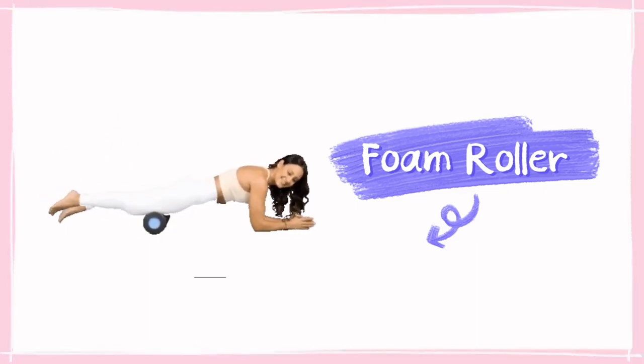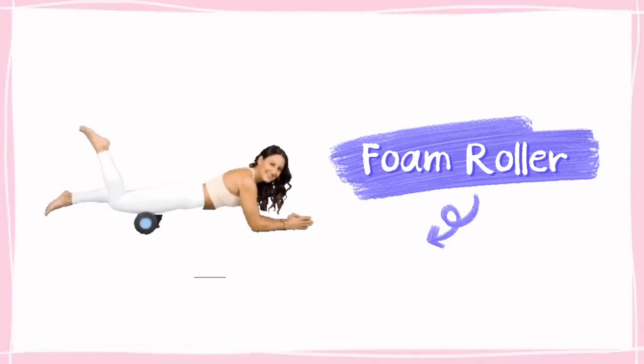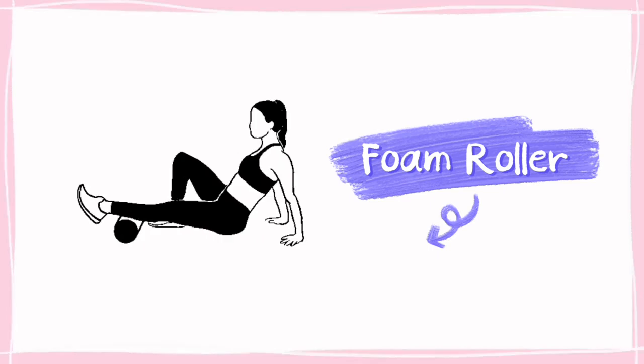Functional trainer, versatile equipment allowing a wide range of exercises to improve strength and flexibility. Free weights, unattached weights, like dumbbells and barbells, used for resistance training.